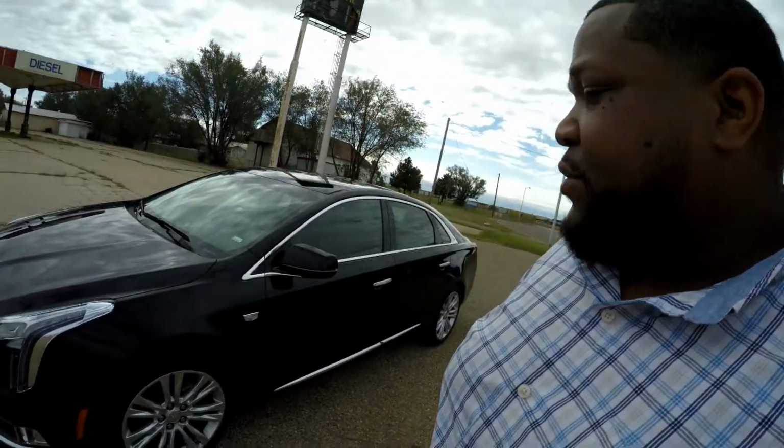Now, as you guys can see, it is a little dirty, so I apologize. It's not my car. It's not a car that I got off of a dealership lot or anything like that. Like I said, it is a rental, so I can't control how well they clean the car. But let's talk about some of the things on the outside.